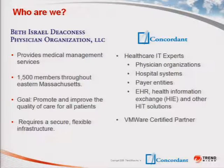A little bit of background on electronic medical records. How many folks here work within the healthcare industry? Wow, that's cool. All right.